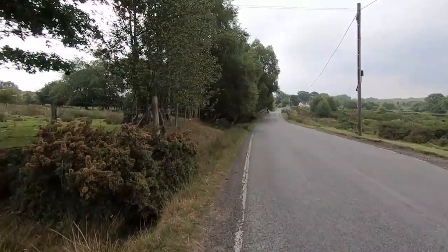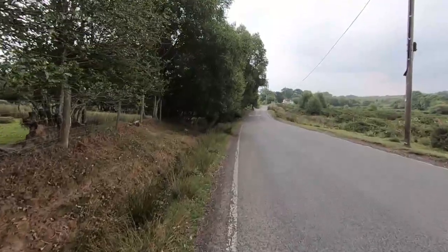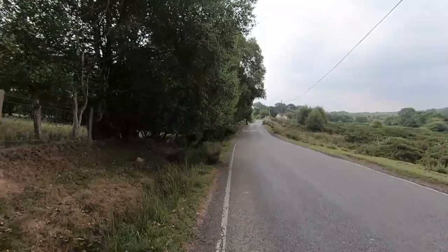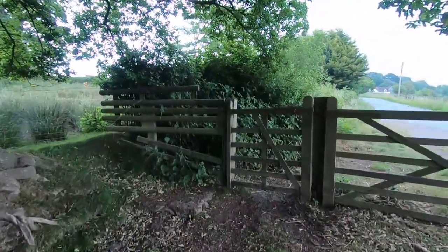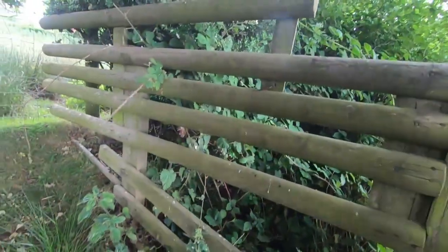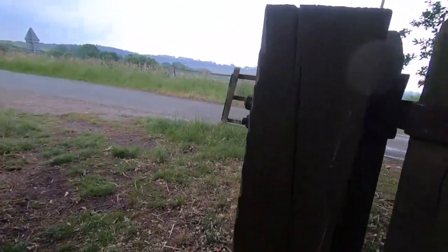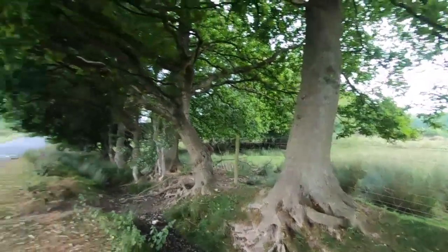So at times like this I'm quite glad that this little camera's waterproof. And if we go to the left hand side by the cattle grid, there's a little wicket gate we can walk through. Here's our gate. I'm going to go through there. Come on, Ollie. There we go. Good girl. Come on. Got to make sure you shut it properly as well, because you don't want animals getting off the common land onto the roads here, because it'd be really dangerous.